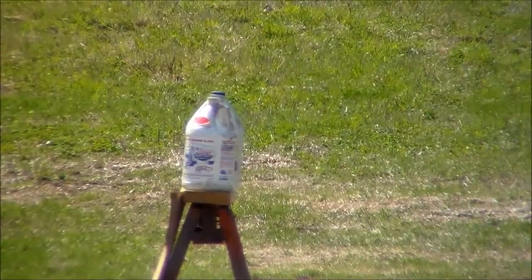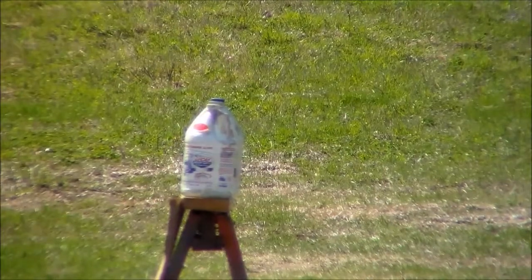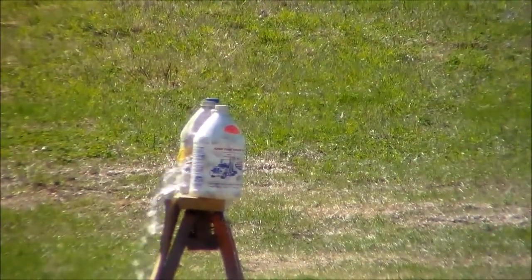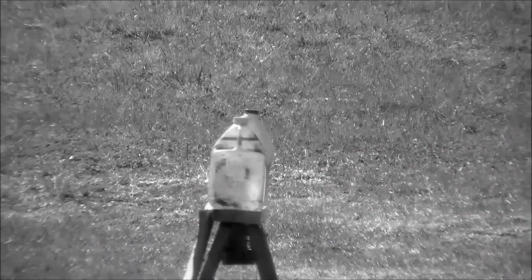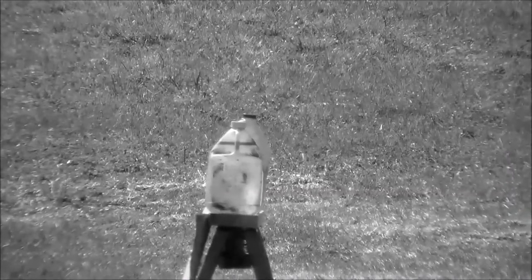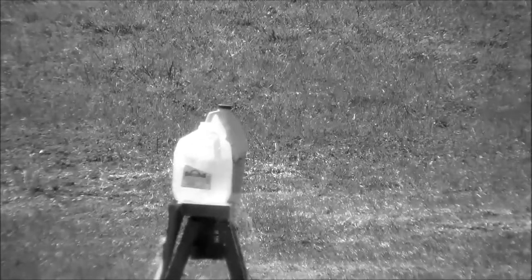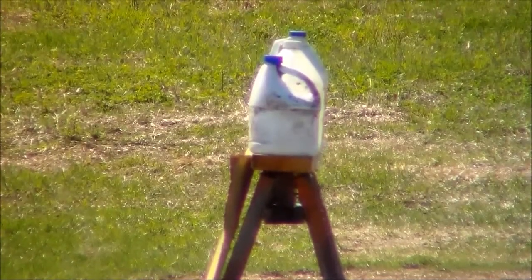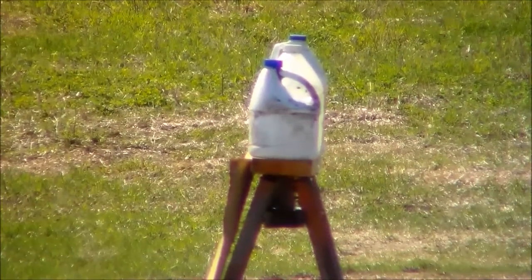Alright, Velocitor at 50 yards. Here we go. Alright, this time Blazer. Alright, here we go. Alright, Standard Velocity. Here we go.